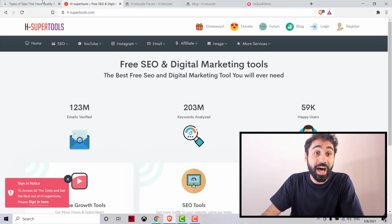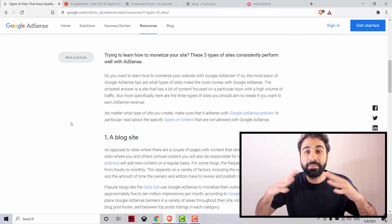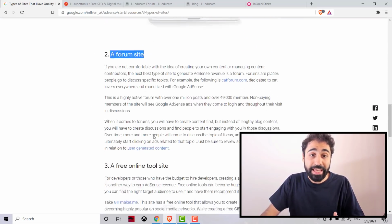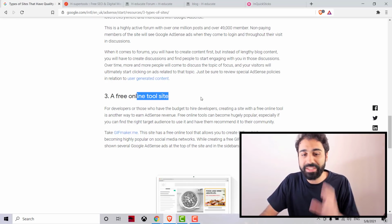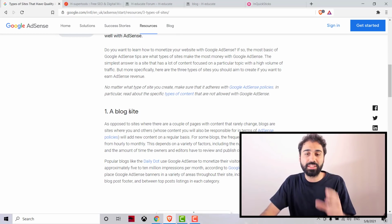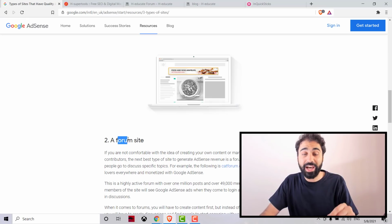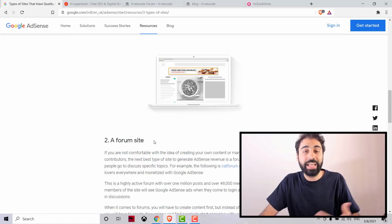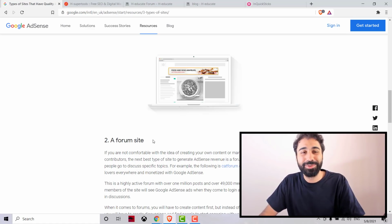So you can see here, I used the 3 types of websites to get the maximum amount of revenue from Google. I have a blog, I have a forum, and I have a free online tool. Now in your case, you can go with only one of them. It's up to you. You can pick one and start a blog, maybe a forum, and maybe a free online tool. And next week, I have a full free course also on how to create a full forum, how to start, how to promote it, how to monetize it, and much, much more. So stay tuned also.